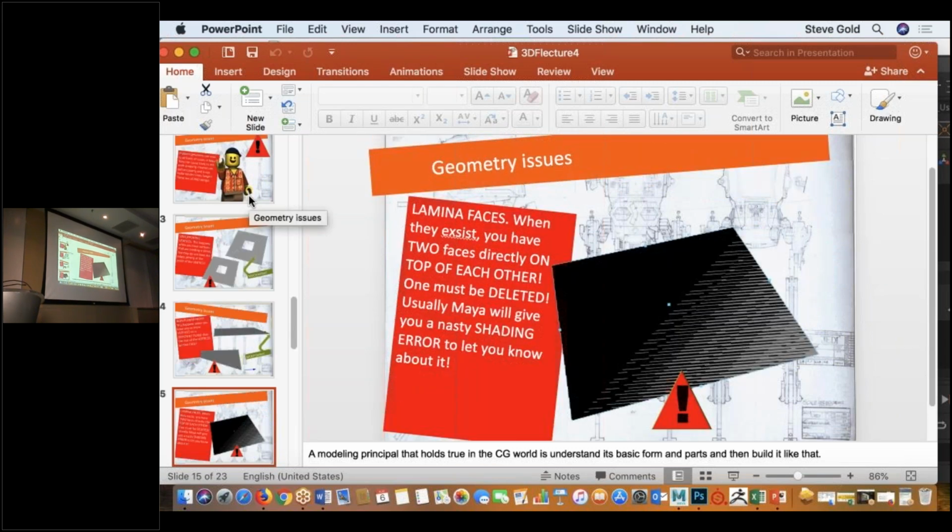All right, lamina faces. How many of you guys have seen this one already? Yeah, as soon as you learn the extrude tool, you learn this one. Anytime you see that crazy shading, that moire pattern on there, they call that Z fighting or depth fighting. What's going on there is that's Maya's cute little way of telling you, hey, I'm having a hard time figuring out these surfaces and how they relate to the outside or inside of the object, and how do I create shading and lighting for it, because it doesn't make any sense to me.